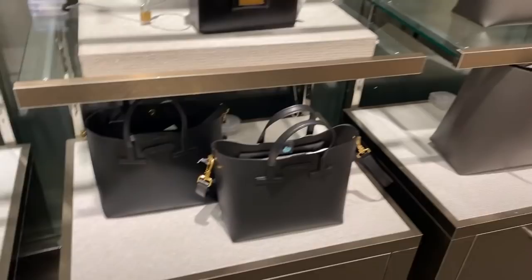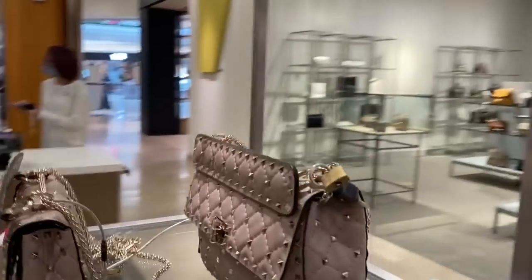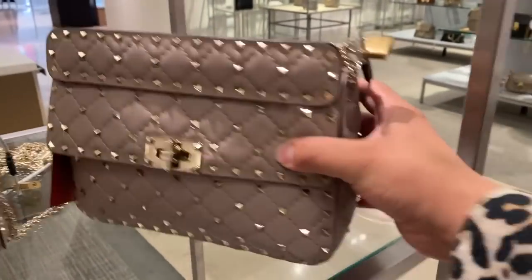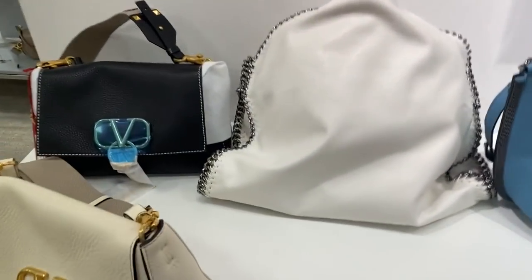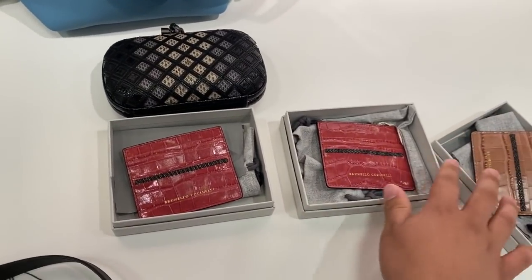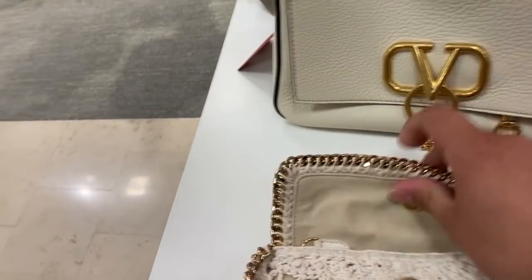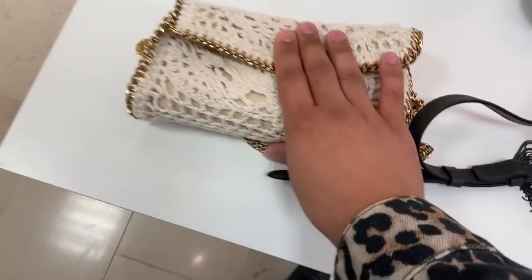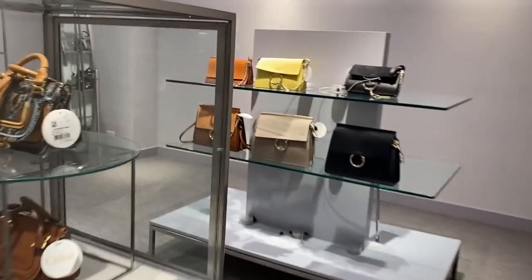And they have them in the little small totes. I do like the Tom Ford bag. Simple and minimal. And look at all these Valentinos. And then here's some Celine bags. We got a Bottega, Brunello Cucinelli, some Brunello Cucinelli card pieces, Valentino, Stella. And then we're back here in the Chloe slash Balenciaga section.